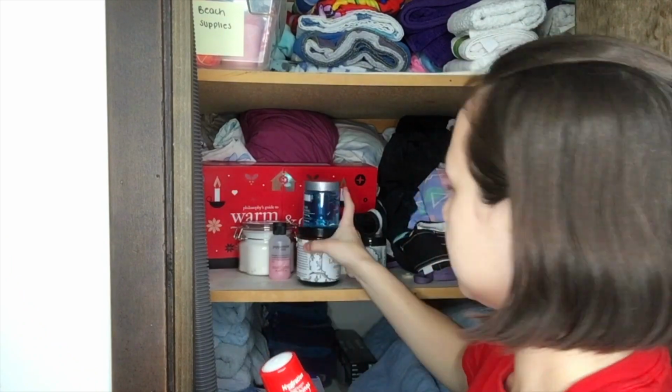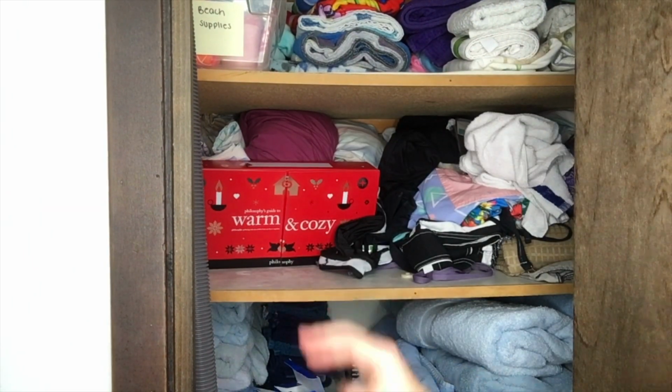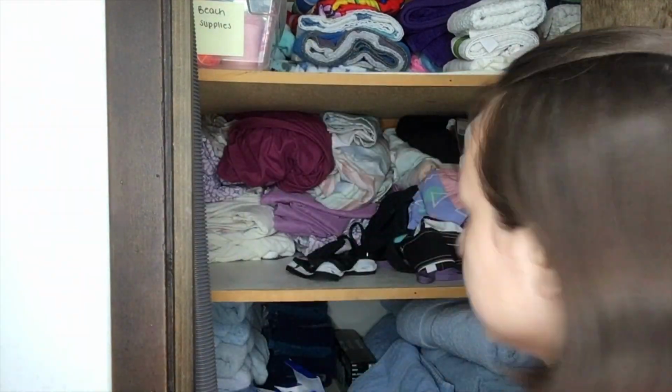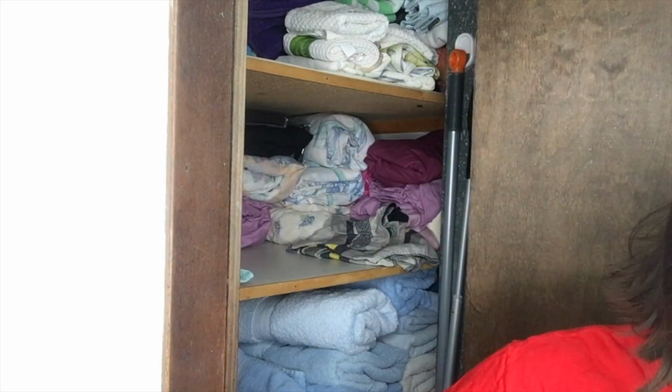Onto the next shelf, like I did before, I'm just taking everything out of it so I can see what I have, and that way I can go through everything. Like the towels, I'm leaving the sheets in here because these are organized as best as they can, and I'm not taking everything out and folding them. We also have our bathing suits in here and just some random towels and my lunchbox, so I'm taking all of those out.